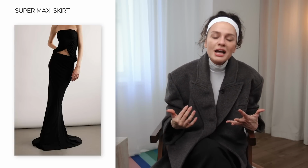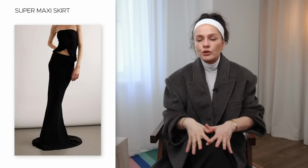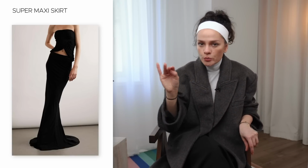So unless you're wearing something body hugging, if you're wearing something very oversized, like an oversized jacket, I suggest going for a crop top and showing a bit of skin, like a bit of a belly or a bit of a rib. And therefore, it's going to kind of compensate for the whole coverage down below. And I feel like this is the best option to go for.